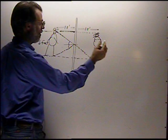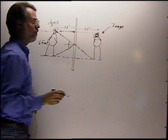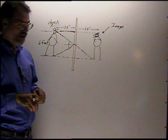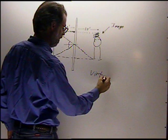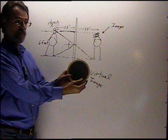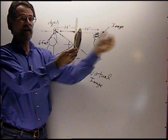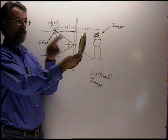So actually, this is what we call the object. In this case, the object is you. This is what we call the image. The image is what you see. Now, in this case, we have what we call a virtual image. The image that you see behind the mirror is not real. If I hold this mirror up, and I know you can't see this, but if I look at my reflection in the mirror, I appear to be way back here. Now, I'm not back here, but when I see the image standing right in front of me, it is as if it's right back here. So this is a virtual image.